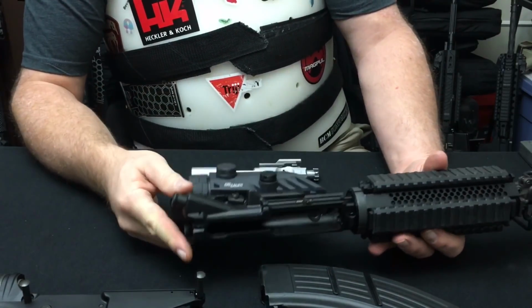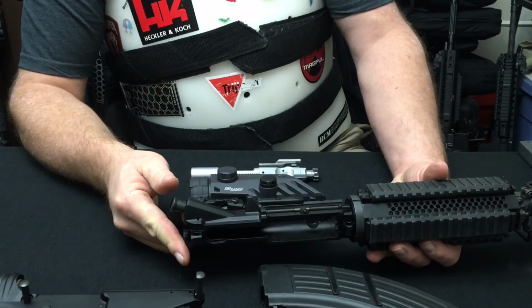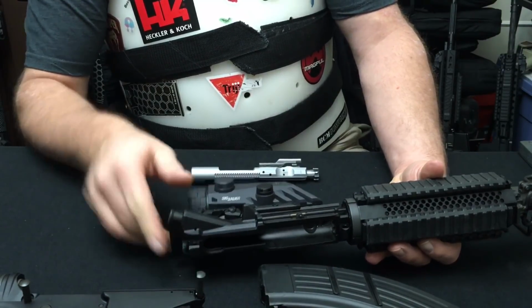It does have the extended M4 feed ramps on both the upper receiver and the barrel extension as well, which is certainly a reliability enhancement. Not necessary, but it is a reliability enhancement.